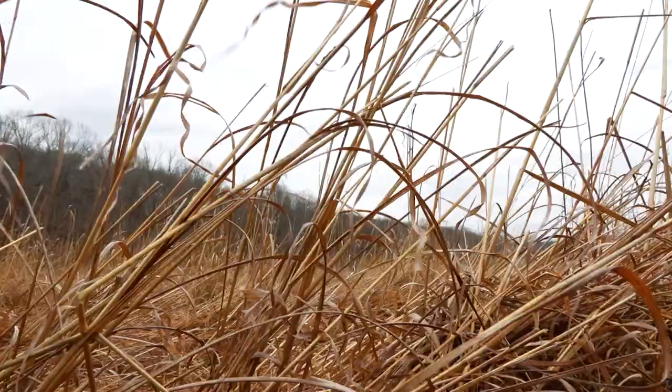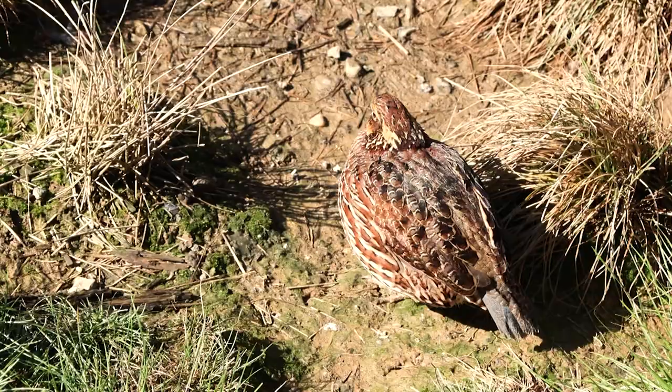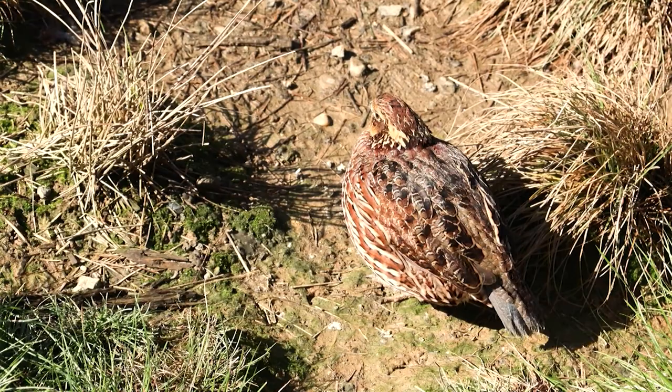They can't move through this. That's the same problem that a fescue field also has, and it's creating no bare ground. And things like quail need a lot of bare ground.